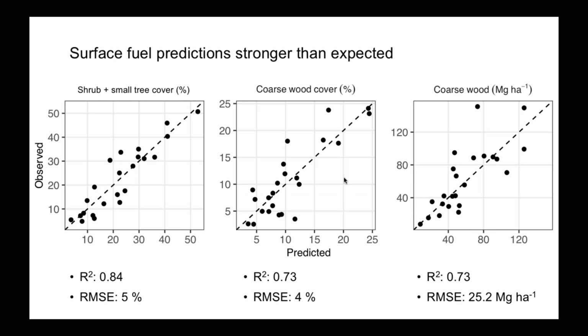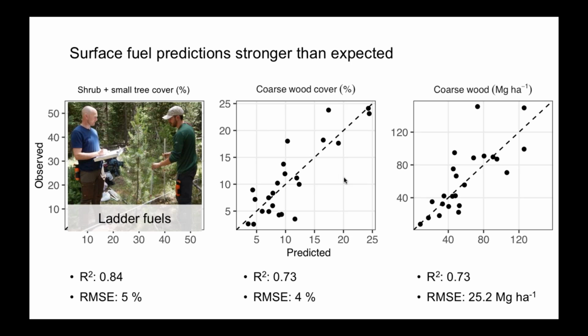Then we were surprised to see that our surface fuels were really predicted more strongly than we had initially expected. So here, in all cases, shrub and small tree cover, coarsewood cover, and coarsewood biomass, all of these models performed with 70% or better variance explained in almost all of our top models. And just a reminder that shrub and small tree cover are our way of quantifying ladder fuels. This will be important to remember later in the presentation.